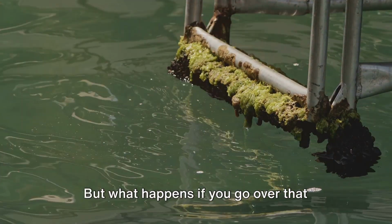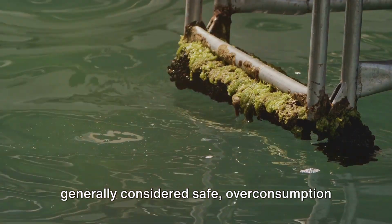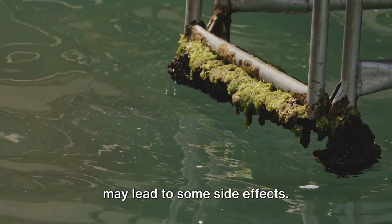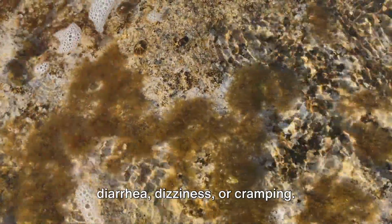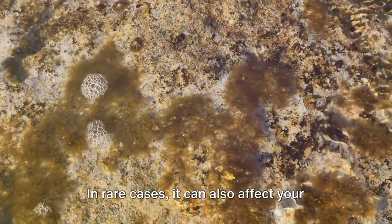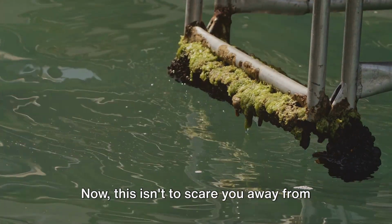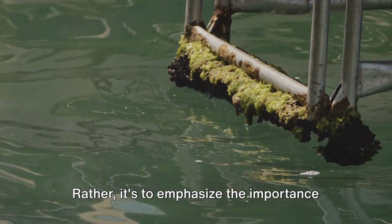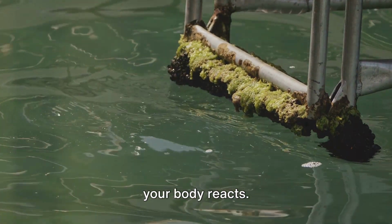But what happens if you go over that recommended dosage? While sea moss is generally considered safe, overconsumption may lead to some side effects. These can include upset stomach, diarrhea, dizziness, or cramping. In rare cases, it can also affect your thyroid function due to its high iodine content. Now, this isn't to scare you away from sea moss. Rather, it's to emphasize the importance of moderation and being mindful of how your body reacts.